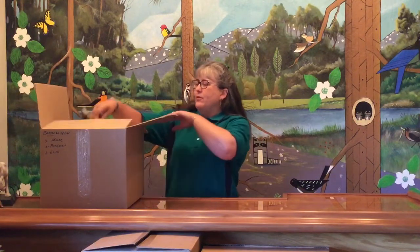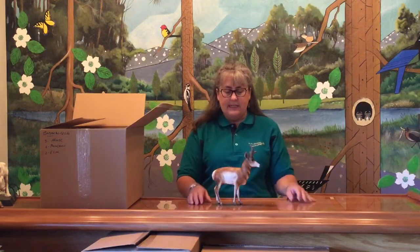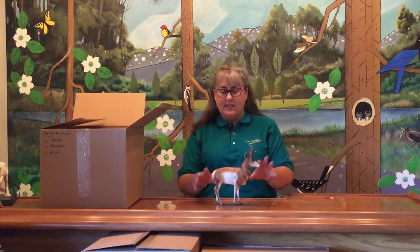Well, first up we have the Breyer Pronghorn. This is the original issue of this mold. He was sculpted by Chris Hess, probably sculpted in the 70, 71, 72 era, and he was made for a very long time, so he was probably made up through the mid 80s to the early 90s in this very realistic pronghorn kind of chestnut with light points.